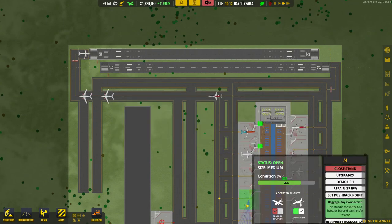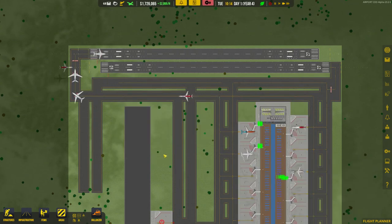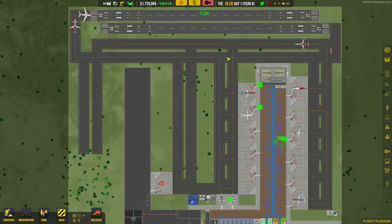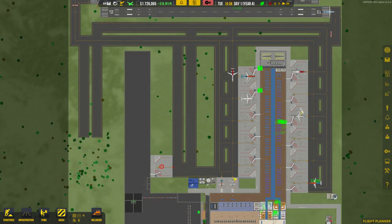I probably need to do a round of repairs over here now. They're looking pretty good still. Okay, all of that's happening. Nice! So the operation generally looks quite smooth with the flights coming in and out, and we're getting as good a one-way operation as we can possibly do without actually having one-way taxiway nodes.